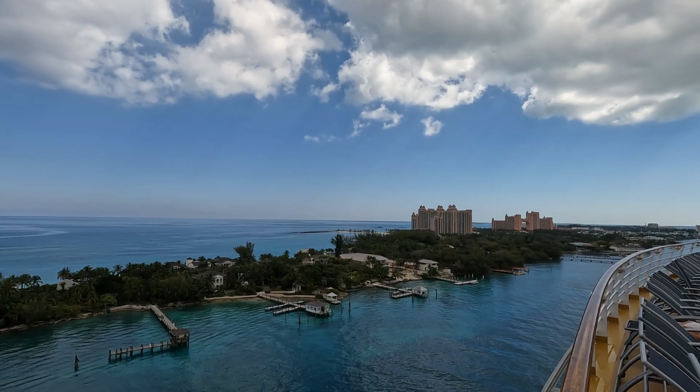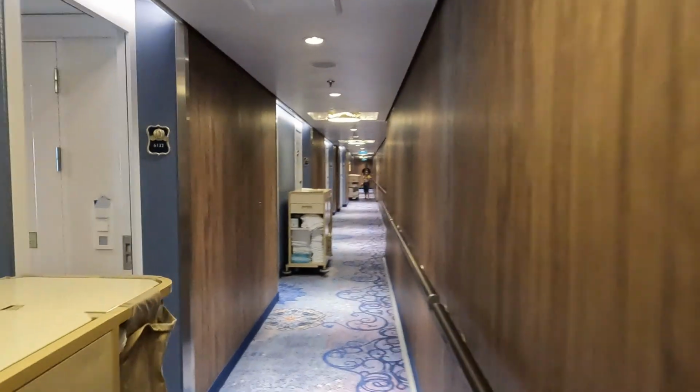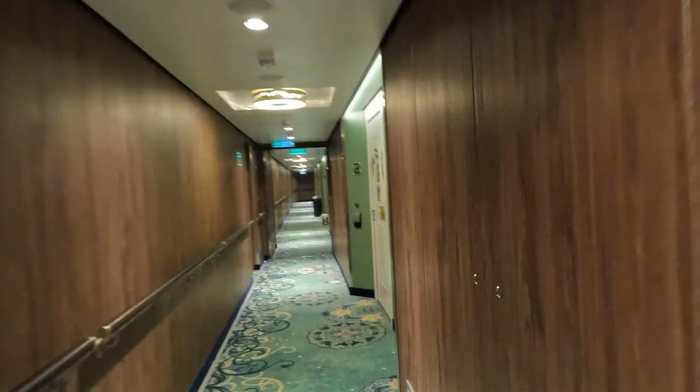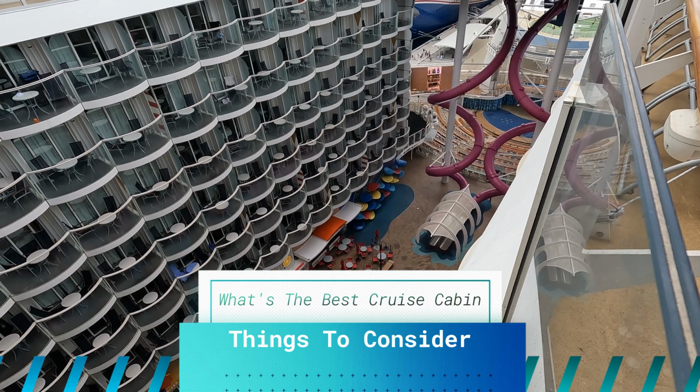Pricing will also vary in each category depending on the cabin location on the ship. The more preferred locations will be more expensive than others. So, for instance, midship cabins can be pricier than the same cabin located towards the front or rear. Well, now that we've settled on a location, what is the best cruise cabin to pick?